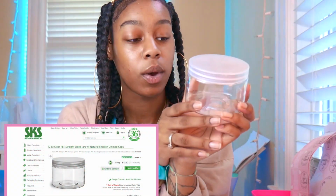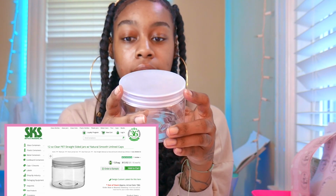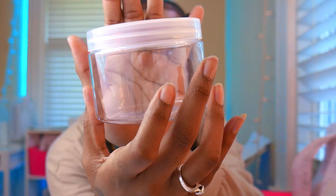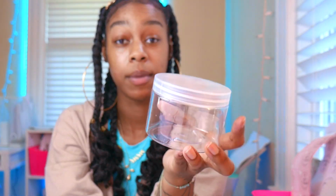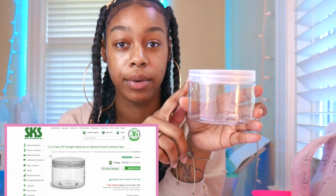Okay, so this is a 12 ounce wide clear plastic container with, I believe this is called a neutral tone lid. It's almost clear, but it's not clear. It's kind of got that frosty look to it, which I actually prefer. I was obsessed with the neutral toned lids for a little while. So I got this 12 ounce container from SKS bottle, and I believe these also came in a pack. So they come with the bottle and the lid attached to them as well.